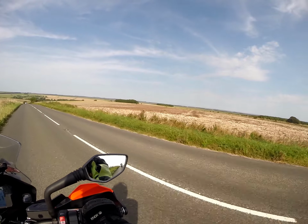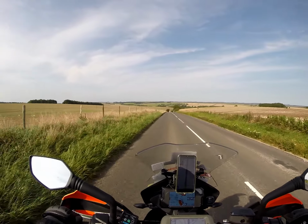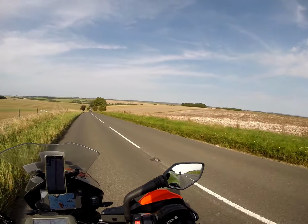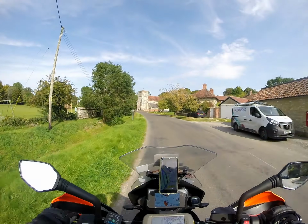Just on one of the roads across the plains. Harvest time, busy time of the year this, end of September. Ah, pretty looking church.